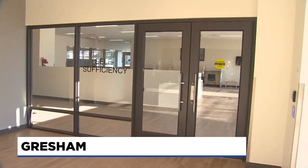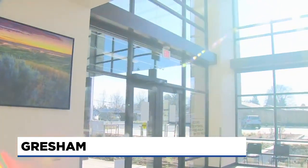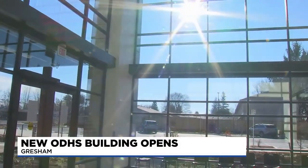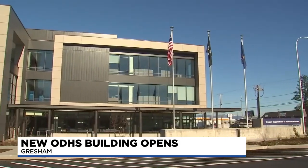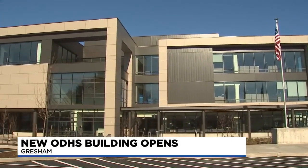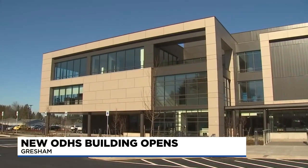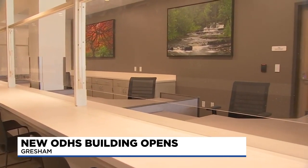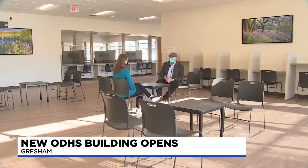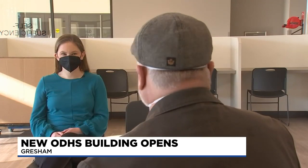And the big focus with this design is a trauma-informed approach, with natural light being a main feature. The new Oregon Department of Human Services building in Gresham might not be what you'd picture for a state building. As opposed to kind of what might be a stereotype of a governmental building, which is sort of cold and hard, we've gone to great lengths to be just the opposite. This new building will primarily house child welfare and self-sufficiency programs. And Don Erickson, the Chief Administrative Officer for Oregon DHS, says the design was intentional.